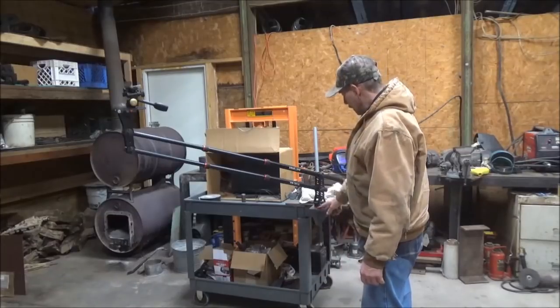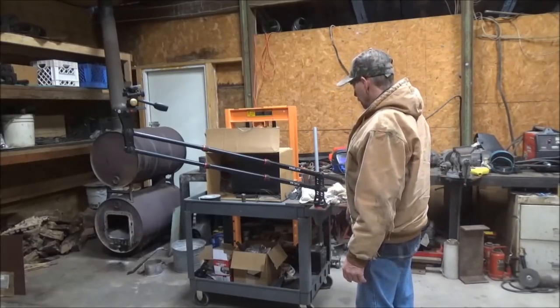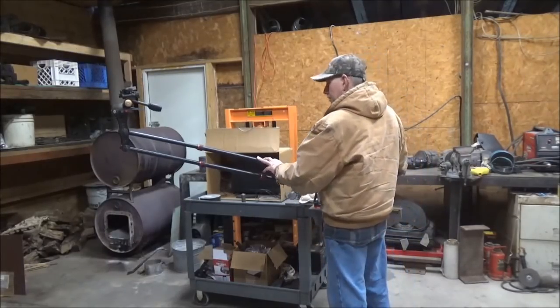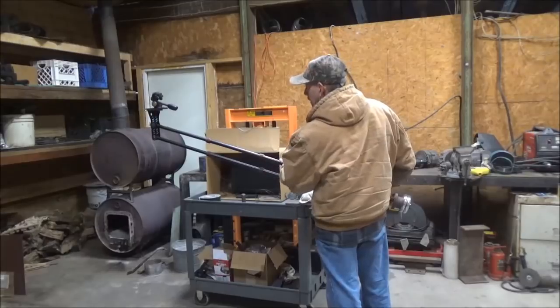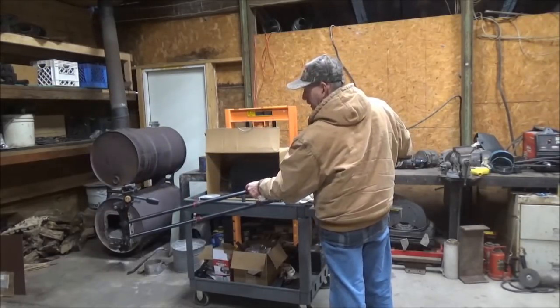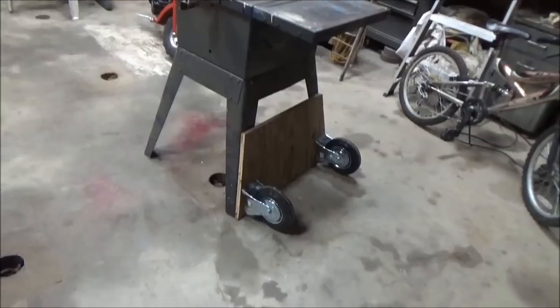And of course this mount here I can put on some of anything. I can make another mount that'll be taller or whatever to put that on. Probably going to use this to do the video on the wood stove.